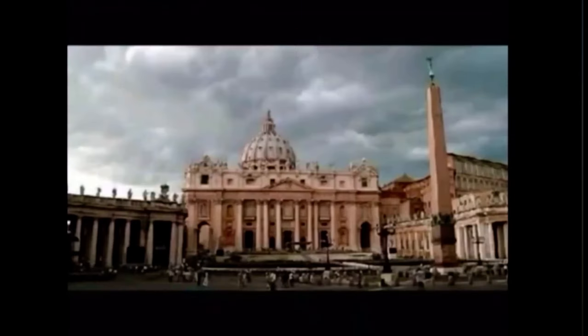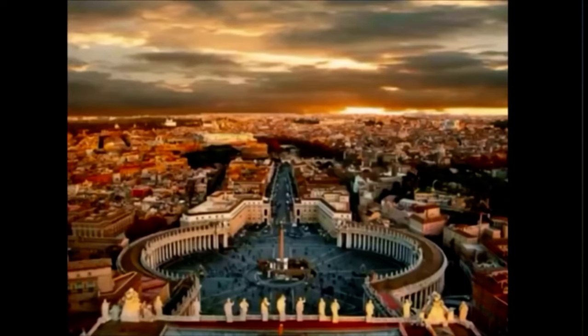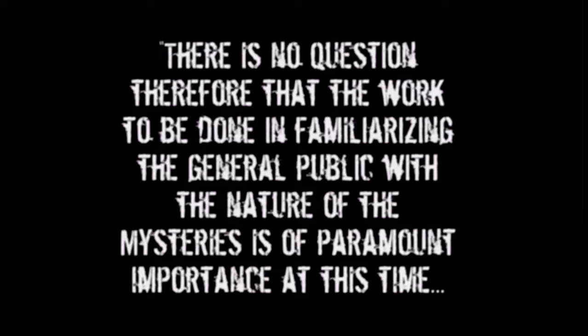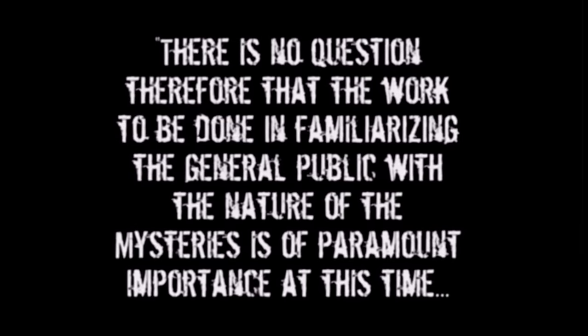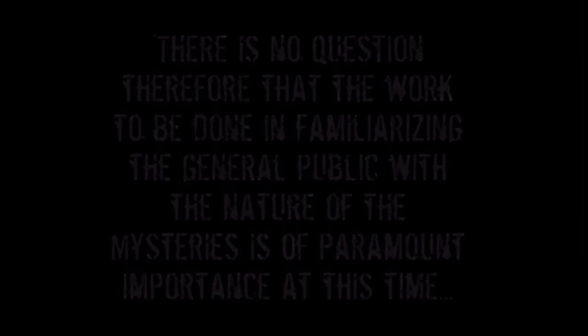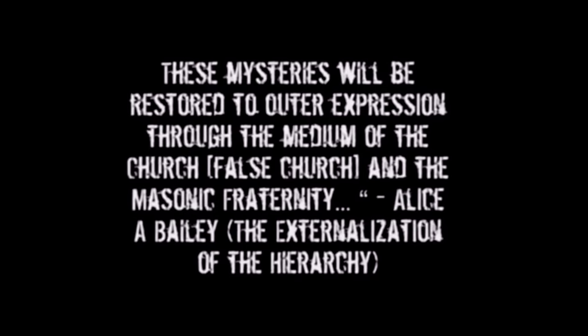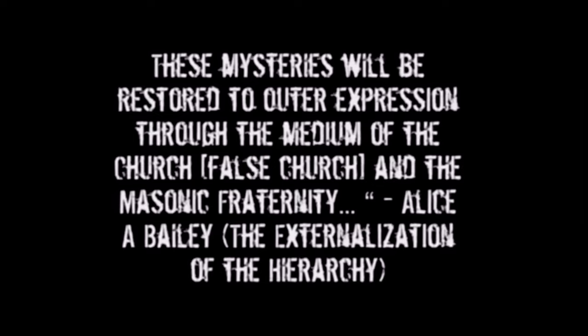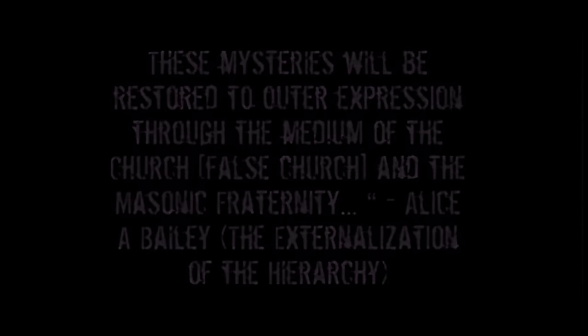Now, this would seem odd for two seemingly opposed ideologies to do this, but then we remember Alice A. Bailey's pronouncement. "There is no question, therefore, that the work to be done in familiarizing the general public with the nature of the mysteries is of paramount importance at this time. These mysteries will be restored to outer expression through the medium of the Church and the Masonic fraternity."